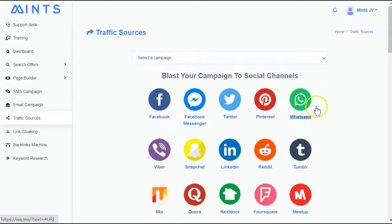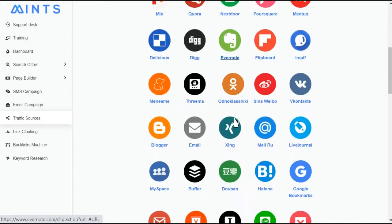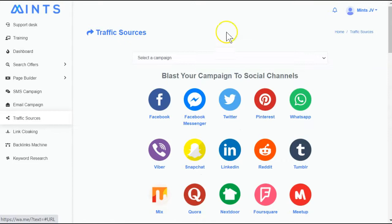Same thing with WhatsApp, Twitter. I don't know why they have Nextdoor here. I'm not sure I would send an affiliate offer to all of my neighbors. And some of these just don't even make sense, or they're outdated. But there is no new traffic coming your way. You just send this out to whoever is already on your lists.